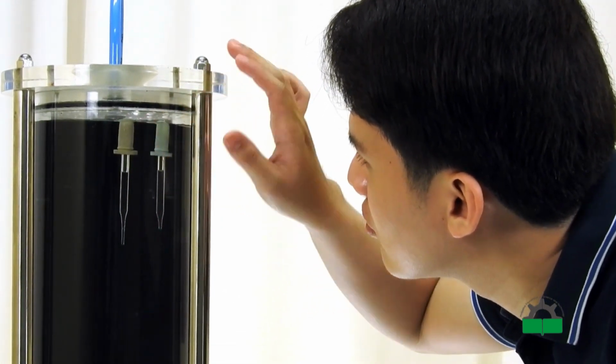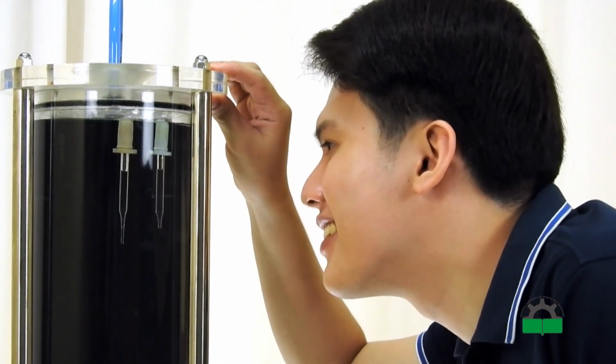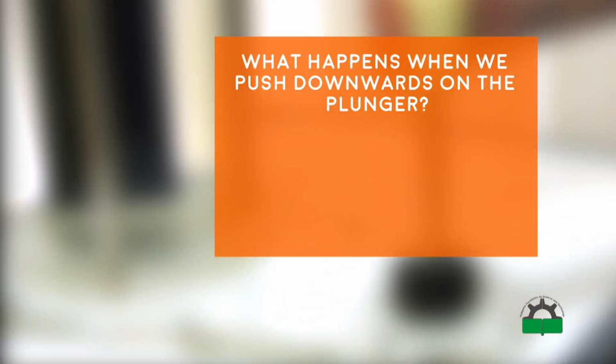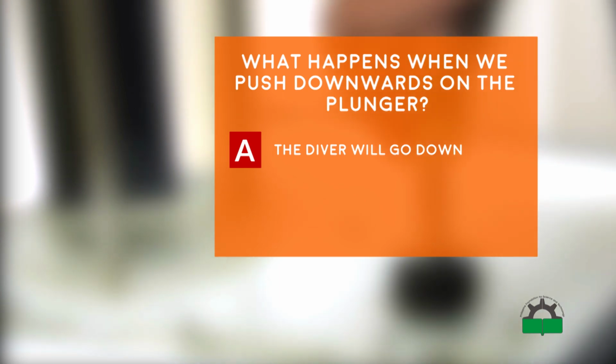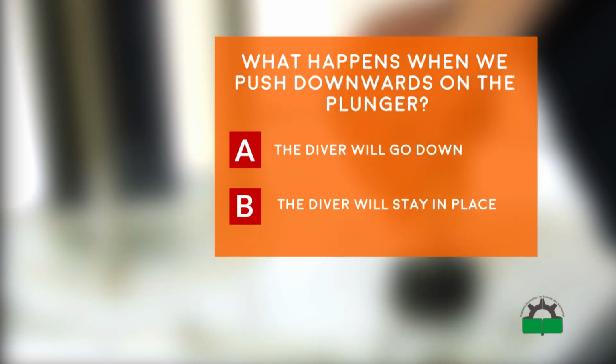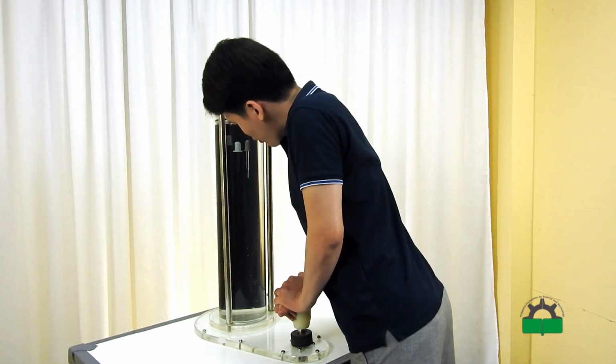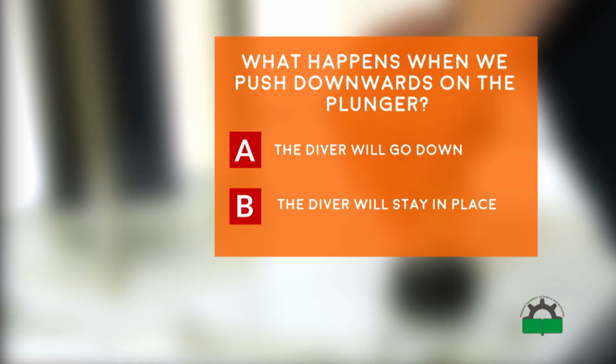Notice that the diver is now floating on the top part of the cylinder. What happens when you push downwards on the plunger? A. The diver will go down, or B. The diver will stay in place. The answer is A.